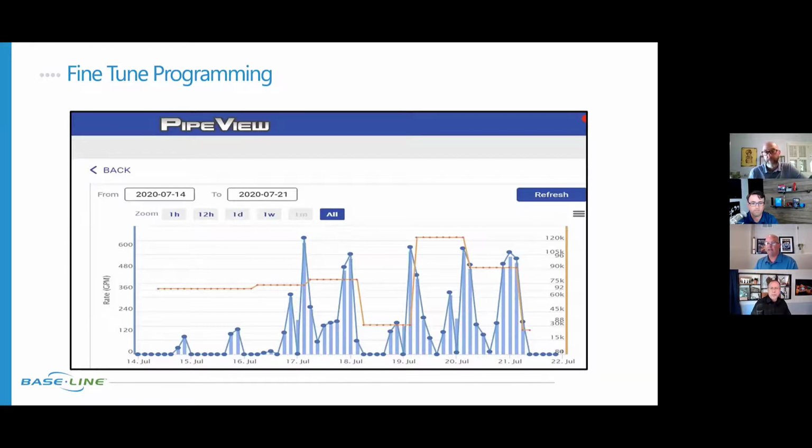So we can dig deeper by altering what we see on the chart. And then it's also going to give us a pressure reading along the chart that tells us where our pressure is at with that flow. Right, because there's definitely a connection between flow and pressure. Not the same, but a connection between the two.